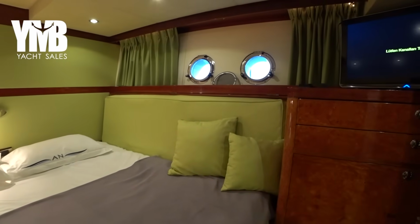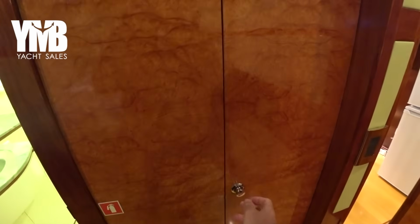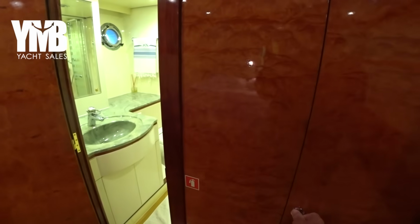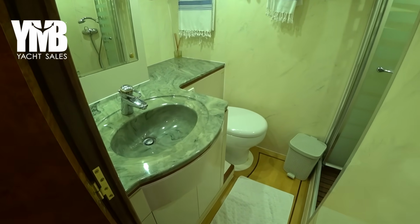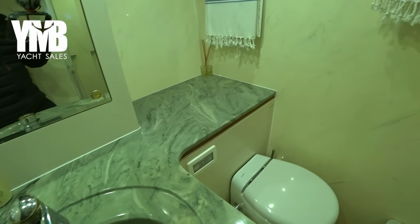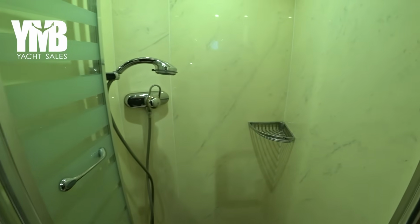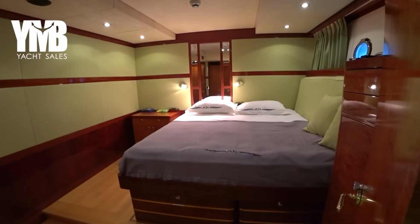Another Pullman bed there, storage arrangement here, and storage arrangement here. Let's open one of them. Quite deep hanging locker. And this is the ensuite now with a different theme of being a greenish marble in great condition. Looks new. No bad smells. Actually, there is a pleasant smell in here. Marble on the walls, and good size shower with this teak flooring. The amount of light in the boat, I mean the electrical LED light, is good, is sufficient.